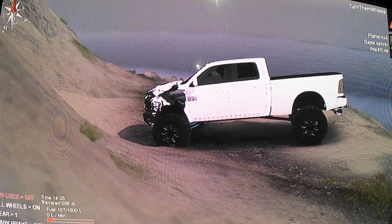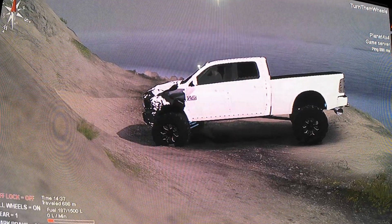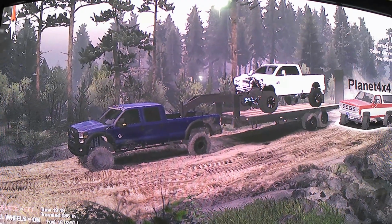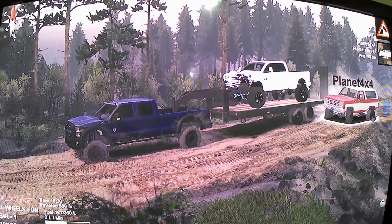Alright y'all, so we'll get an update and get this thing on a tow truck and hopefully back to the repair shop to a Dodge technician. Alright y'all, so we recovered the Dodge. Transmission's toast. It's typical Dodge. They don't know how to make a transmission.